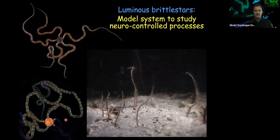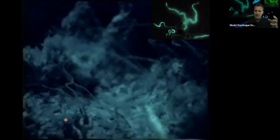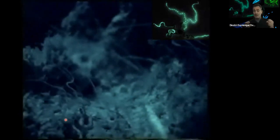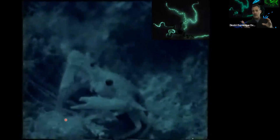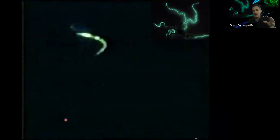So aside from these organisms that produce light, I will just go very quickly through other organisms that we study in my lab. You can see sometimes brittle stars in the ocean, in the tide pool. Not all of them produce bioluminescence, but this one in particular, Ophiopsila californica, does. They live deep in the sand. They have their arm sticking out. And when you try to grab these organisms, they will produce an intense amount of light that will stun a crab and scare it away. So the crab is ready to eat it, and it's like, oh, what is that? No, I'm not eating this.